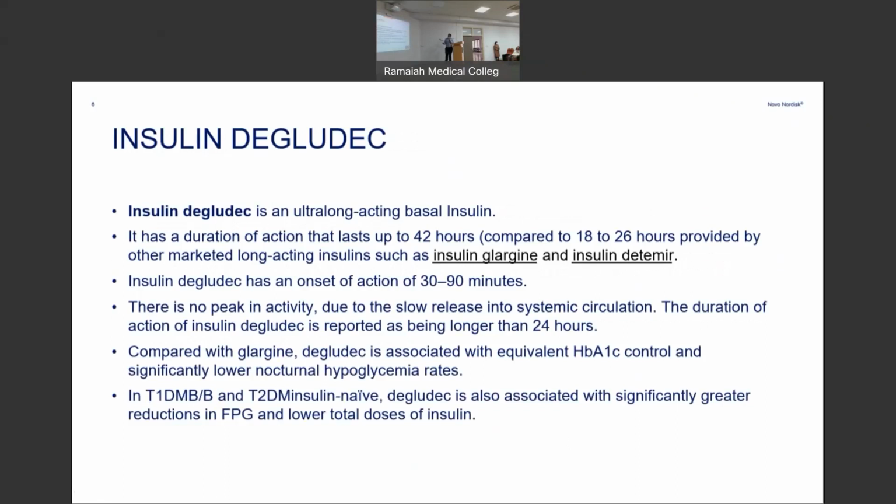So coming to insulin degludec, it is an ultra long-acting basal insulin. What does basal insulin mean? It doesn't have a peak. It takes care of the basal aspect, that is, the fasting hyperglycemia is well controlled. But it won't take care of the excursion. So for excursion, we need to give a prandial insulin, which is either regular acting or ultra short acting insulin.